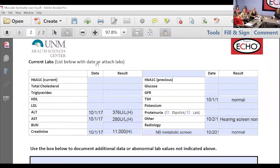So after looking at this presentation, a couple of things that are relevant labs to obtain for a kiddo that has these presenting symptoms, in addition to his cognitive delay. Some of the characteristic labs for Duchenne's muscular dystrophy include obtaining an ALT and an AST, which are most commonly high in a kiddo this young, signaling the increase in the fat stores. We normally wouldn't see this in a kid this young, and we wouldn't be worried about fatty liver disease. So this would be pretty significant for us to look at.